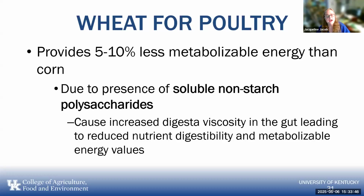And as I said, they were trying to figure out what was the problem with different types of wheat that you needed the enzyme or you didn't need the enzyme. And this was due to the presence of soluble non-starch polysaccharides, which, as I said before, increase the viscosity of the material in the digestive tract as it goes down, reducing nutrient digestibility. So you're not getting all the amino acids that are there, as well as the glucose from the breakdown of starch.